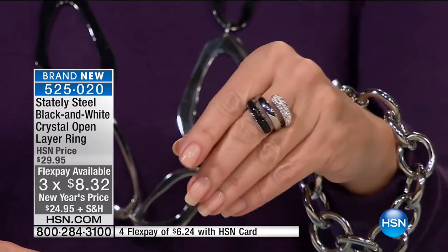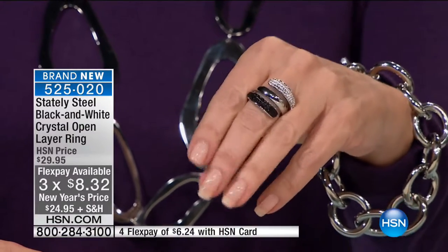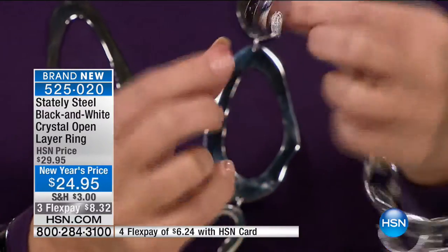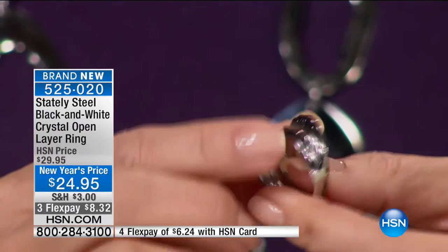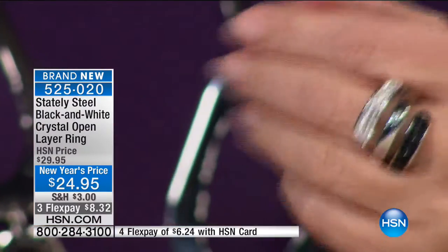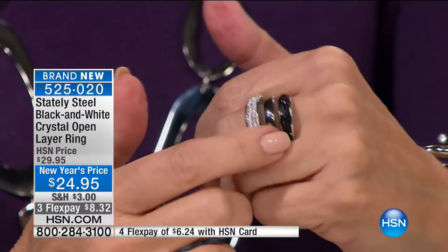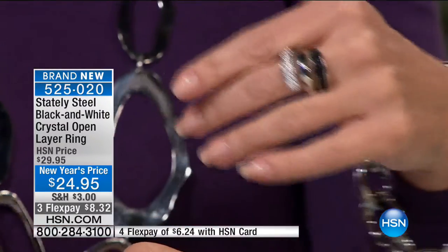This ring? Wow. Is that black spinel and diamonds, Alice? It sure looks like it. I mean, who could possibly tell whether that's black spinel or not? The way that it feels, again, everything about the way this is finished on the inside, on the outside, look at the shoulders on this, it just wraps around your finger. It's very comfortable to wear. But what a great look with the black, with the white, and then that polished stainless steel in the middle just really highlights everything. This is amazing.